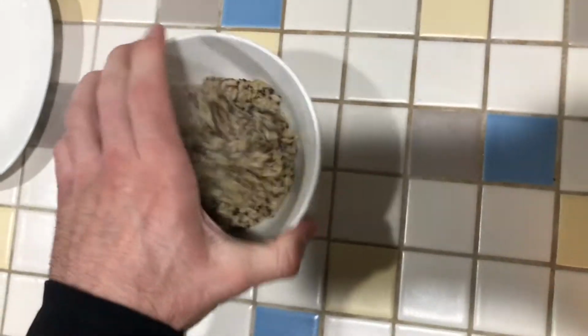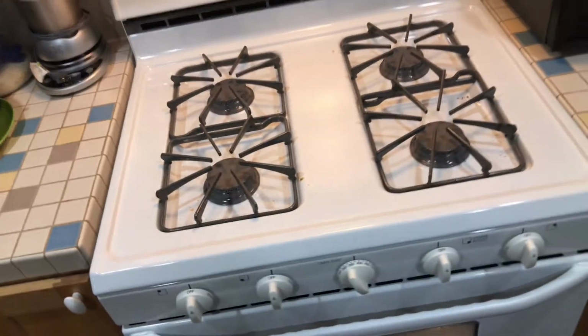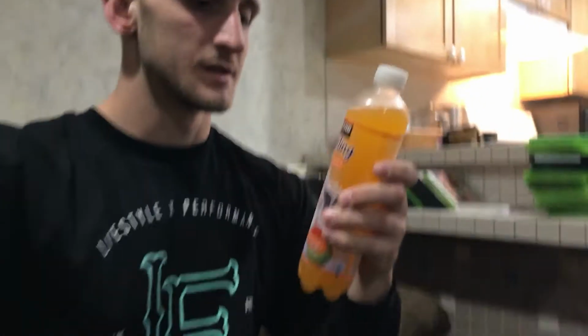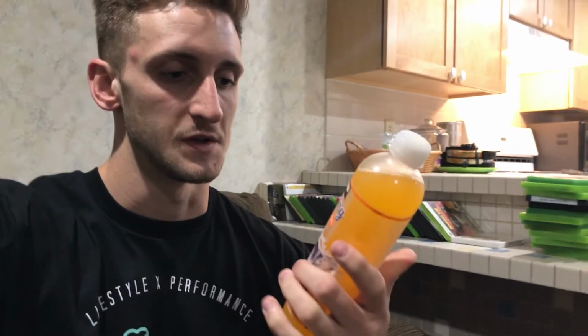And it is done. So I'm going to eat this first real quick, about 2 cups of brown rice and quinoa. Then I'm going to wait for the oven to finish preheating, put my tilapia in, and eat that. I also have this sparkling water, orange mango flavor. I like to drink these with my dinner or lunch. It's better than regular water, I guess. There's 0 calories, just flavored sparkling water. So I'm going to drink this, finish this bowl of rice, and then the tilapia.